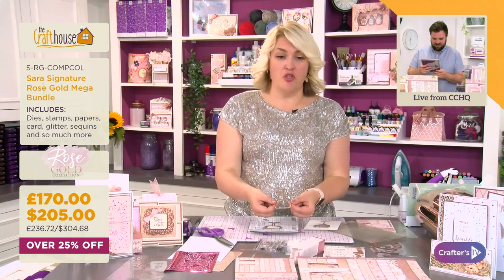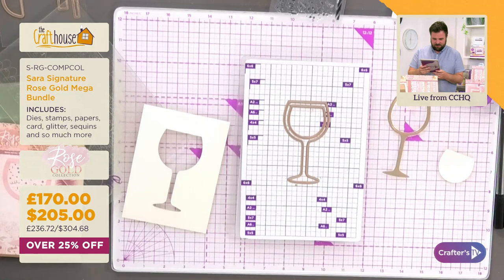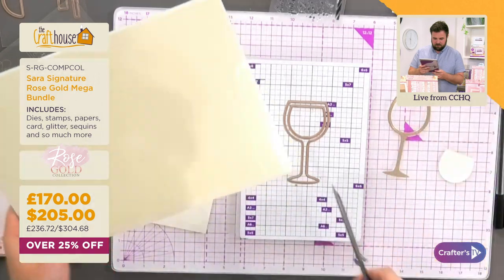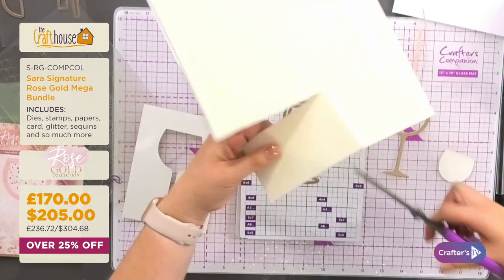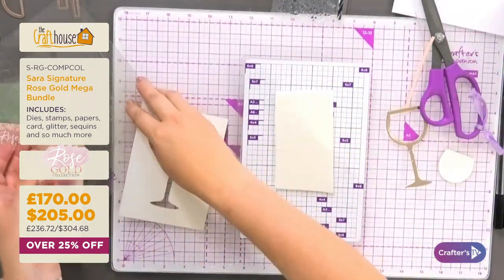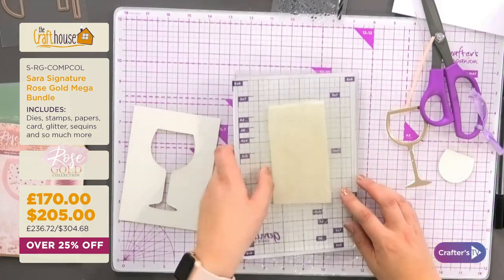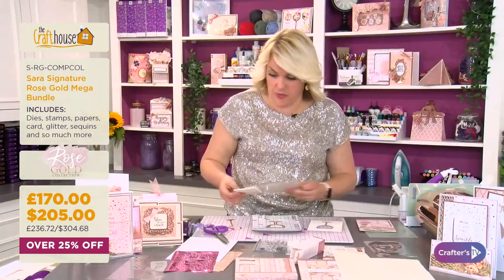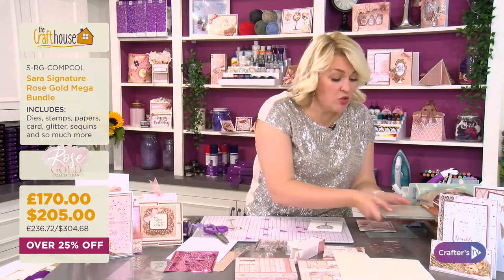Right, here's what I've done, Joe. I've cut that, just so you know, in the gold. I'm also going to use a new pack of the foam sheets that we have on the website. These are brilliant for your shaker cards. What I do is keep all of the excess shaker card stuff. Oh, actually, do you think I can cut that and the acetate at the same time? Oh no, because I'm only putting the acetate in the middle. Silly me.